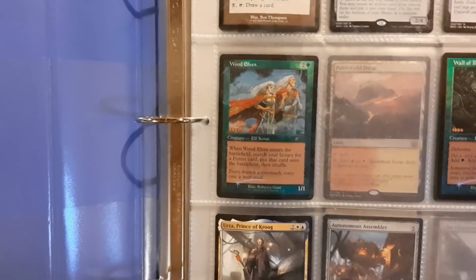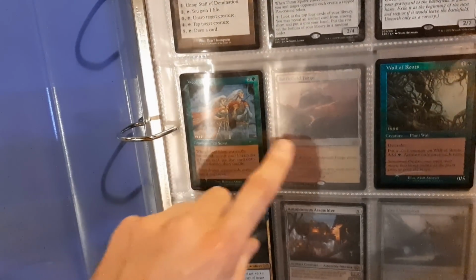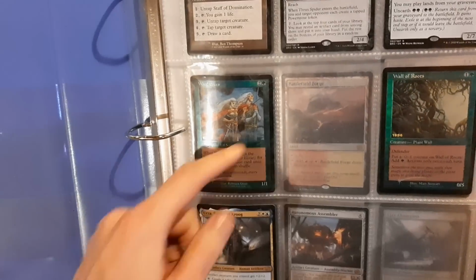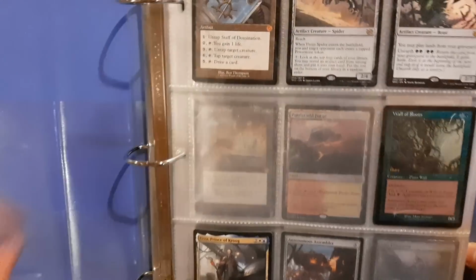Interesting. We have the promo things they give out at pre-release events, I guess. Wall of Roots and Wood Elves. Wood Elves is probably pretty decent. There's a Staff of Domination. I'll take some of these things out. Take this out, the staff.